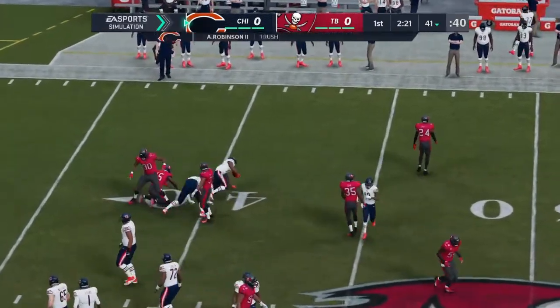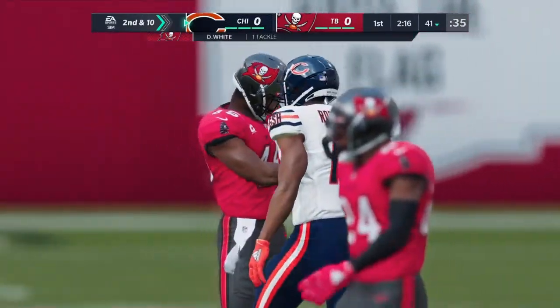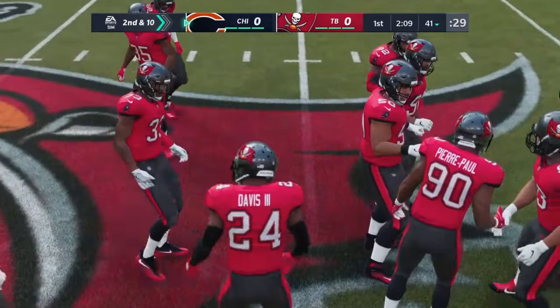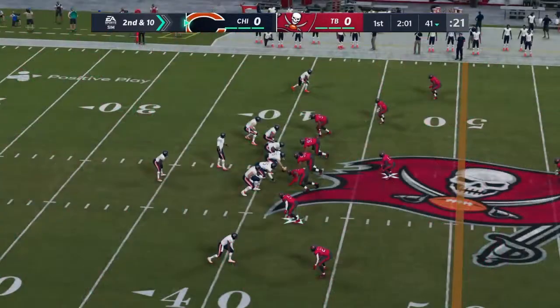And just no chance of turning the corner. He can only get back to the line of scrimmage. 2nd and 10 coming up. No gain on the play. 2nd and 10 at the 41-yard line.